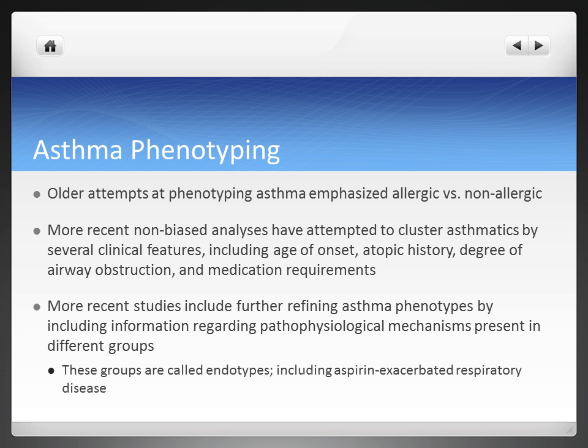Some examples of those phenotypes include early onset mild allergic asthma, later onset asthma that's associated with obesity, severe asthma that does not have an atopic factor with it, and frequent exacerbations. We can further refine those, and when you refine those, you get specific pathophysiological mechanisms. When you look at pathophysiologic mechanisms, biomarkers, and those kinds of things, we group them in a different term called endotypes, and we're going to talk a little bit about that on the next slide.